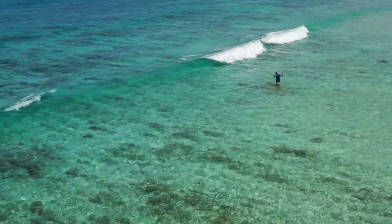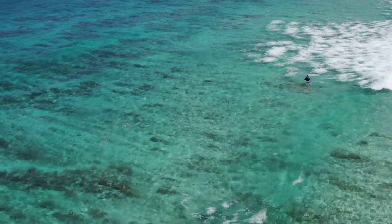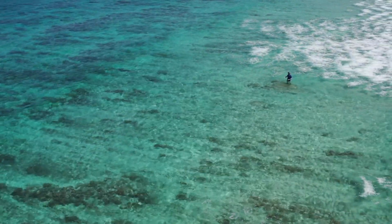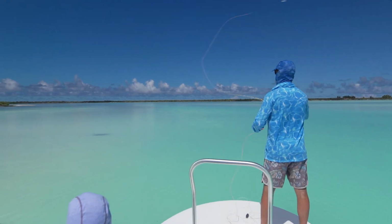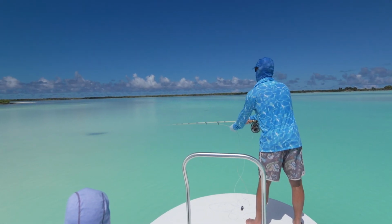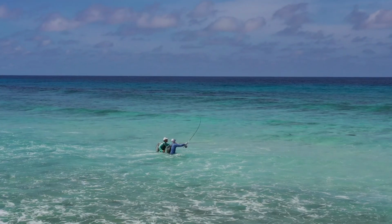And sometimes you won't see the GT. So when you're cruising around, you might look for a ray and just throw a cast right behind it, and out of nowhere, a GT will just rip out of a dust cloud or something and freight train your fly. And it happens so fast, it almost scares the crap out of you.